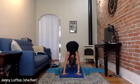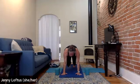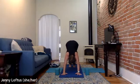Right, reach your left leg straight up in the air. Exhale, knee to your chest. Look forward a little bit. Inhale, look at your navel, leg up in the air. Exhale, look forward, knee to chest, shoulders over wrists. One more time. Finding breath. Slow and steady. Put that foot down onto the ground.